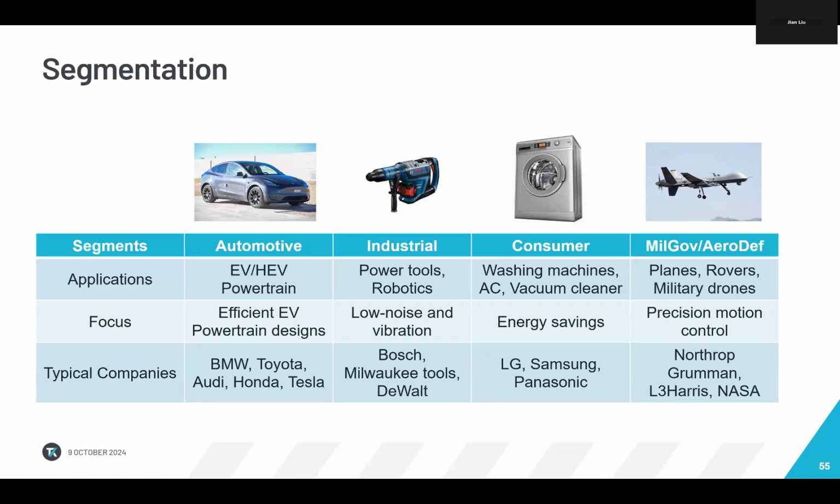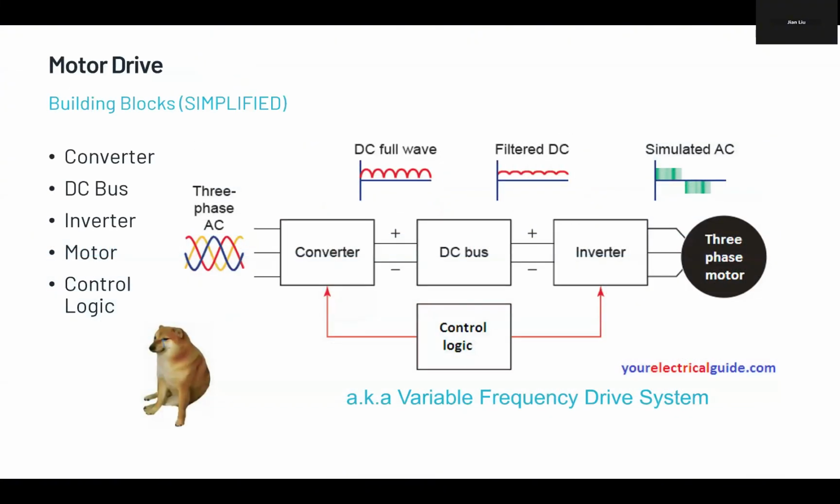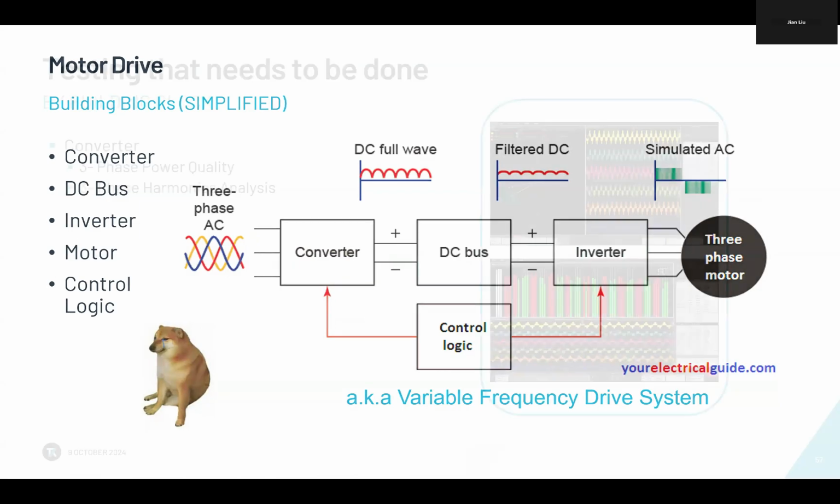In fact, this kind of software can focus not just on automotive, but also industrial, consumer, and MilGov. We have all these kinds of testing requirements. But in EV, for example, we need to focus on the powertrain designs. When it comes to the motor drive, you can see that it's quite similar. We have the converters, the DC bus, and the inverters to drive the motor, quite the same as a power converter. So I will go next.